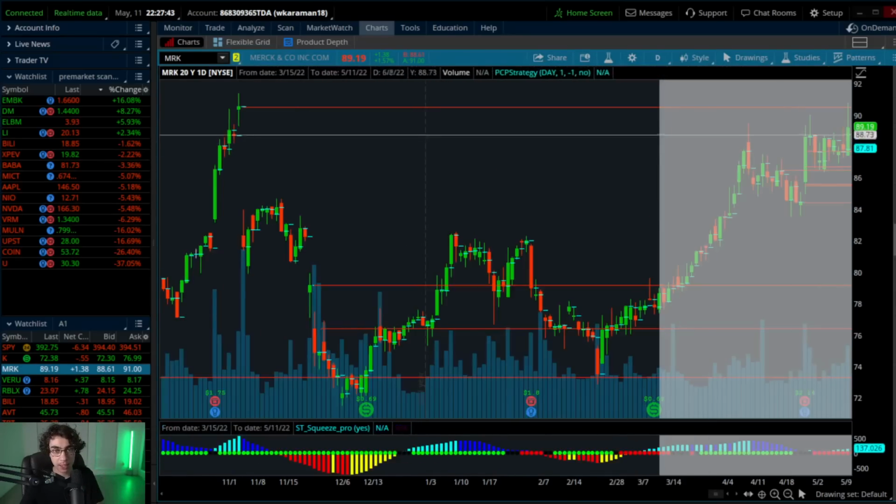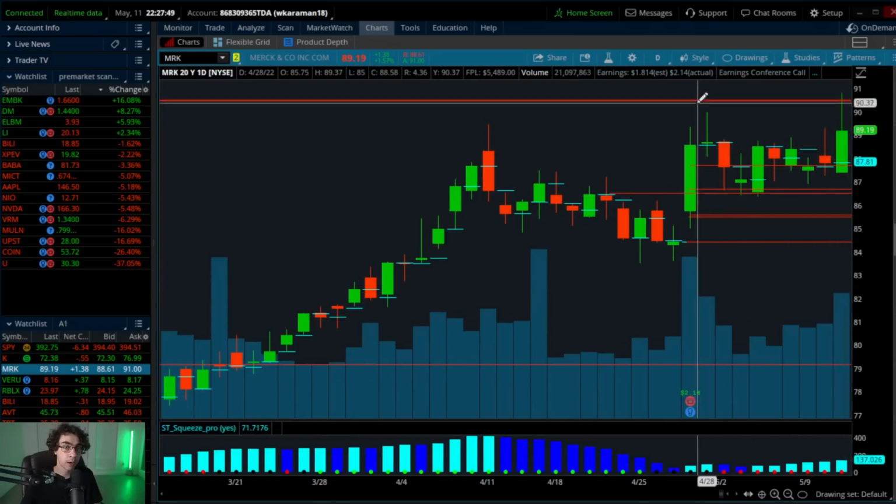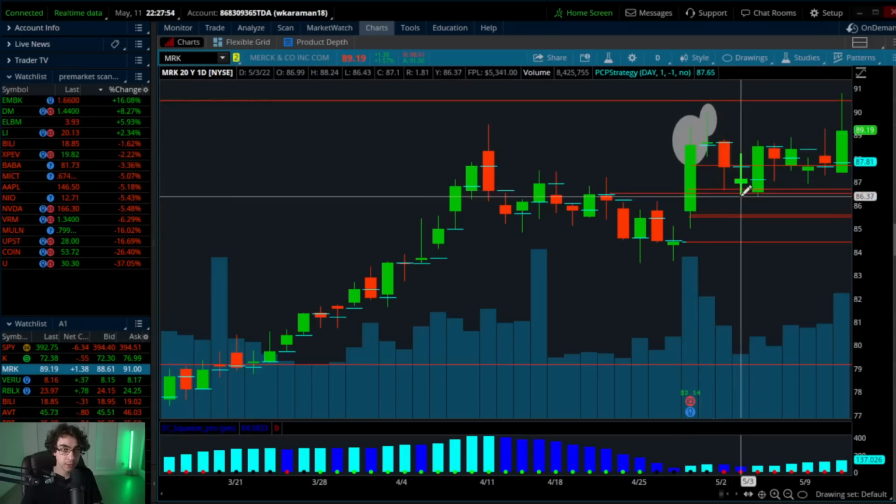In terms of confirmations, where I think we can currently be at on this stock is we're due for some sort of pullback. We really are. You can see right here, the wick is forming. The wick is forming. It starts to drop.